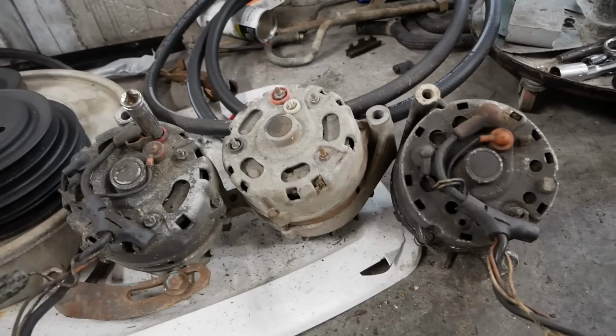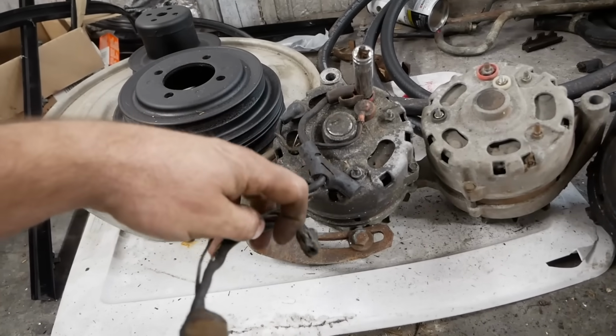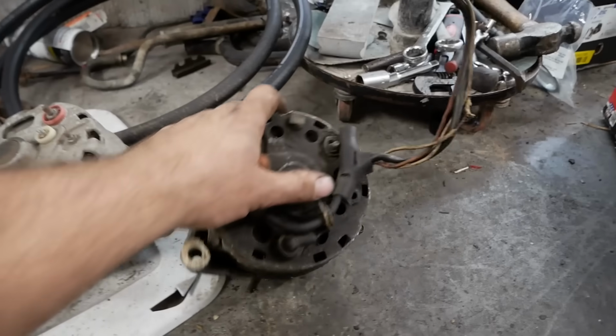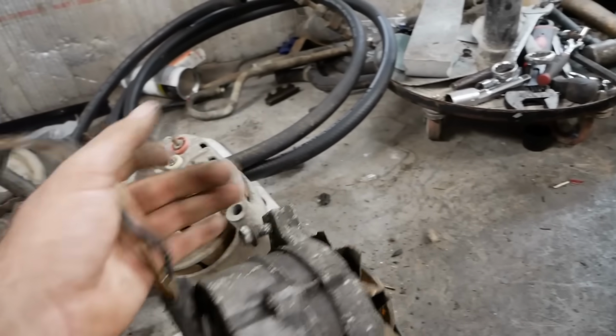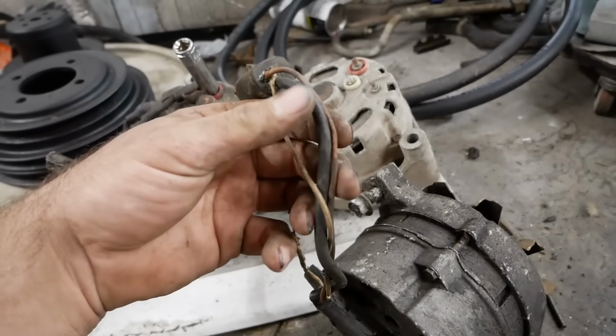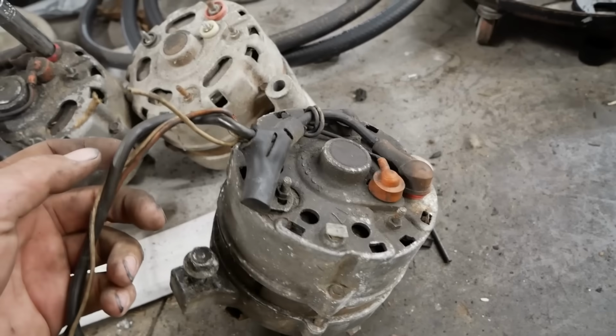I have in front of me 3 alternators. This is the original one from the car. You can tell because it's completely barbecued. This one is the old one off my Torino, and this is off the parts car. The one off the parts car, wire's in better shape, but it's eaten. Actually, it's not as bad as I thought it was. A little electrical tape, cover up the chew marks on it. All right, we'll just use this one.